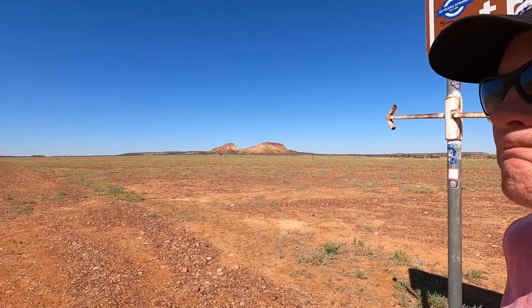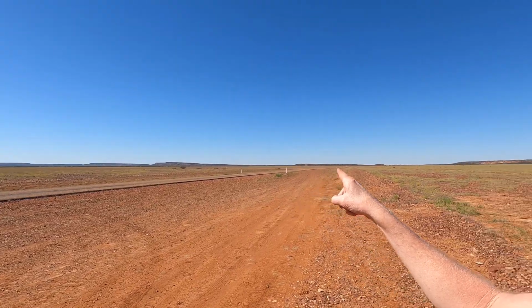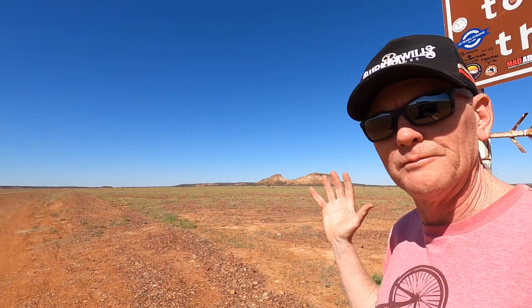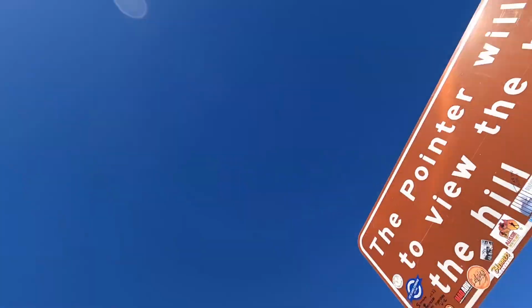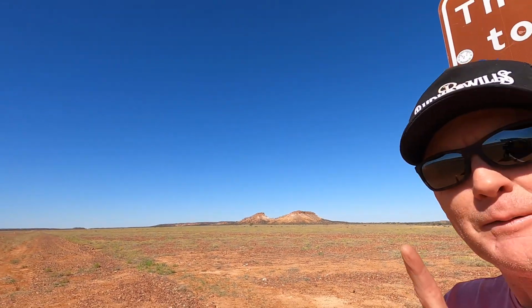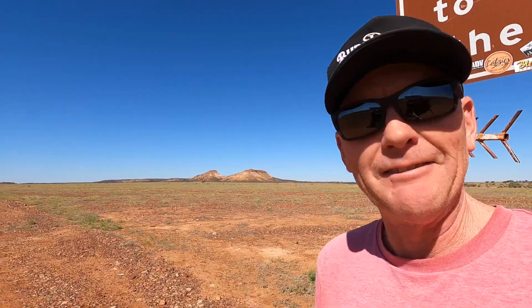But there are some cows over there too. And it's a beautiful, warm August day. I think that's what's awesome. The blue sky from one end to the other. That's the point of interest. Rather than being in Melbourne or Adelaide where it's freezing cold.